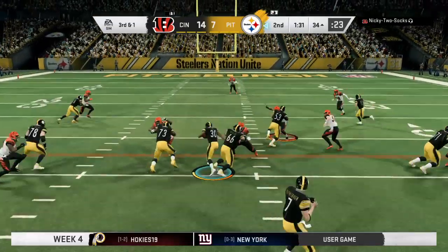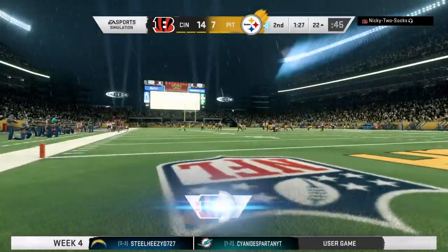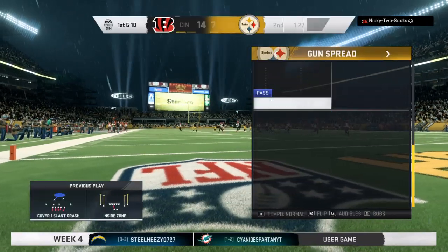That's what we call not taking the cheese, right? Don't go for the mousetrap. But it's hard to do because when you see a guy cutting in that direction, you tend to go towards him.